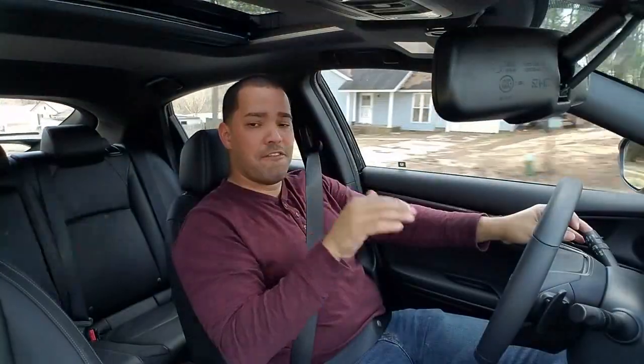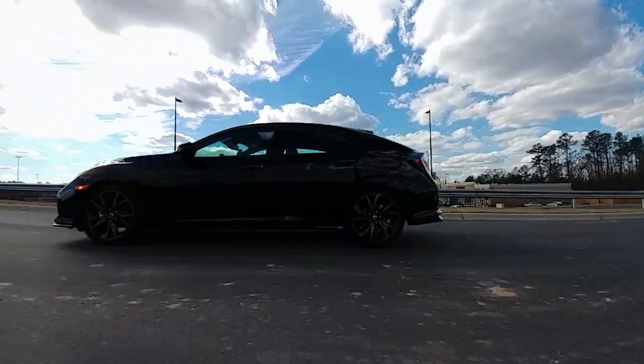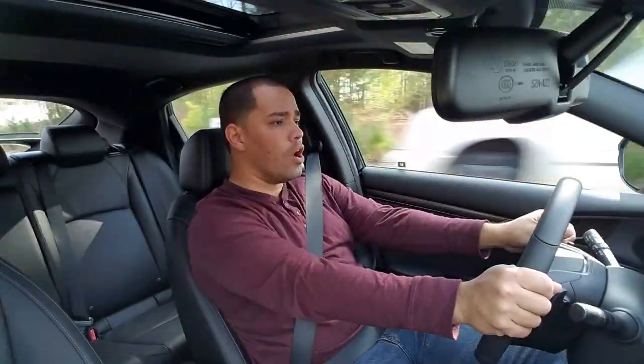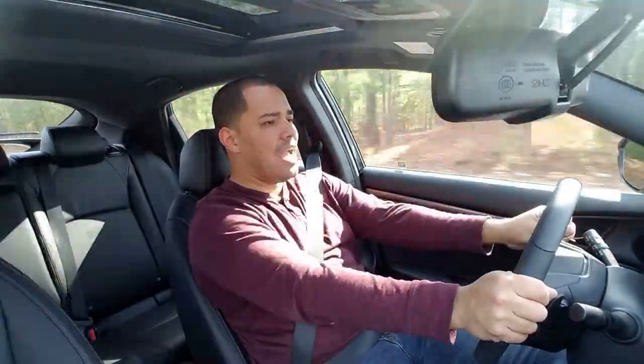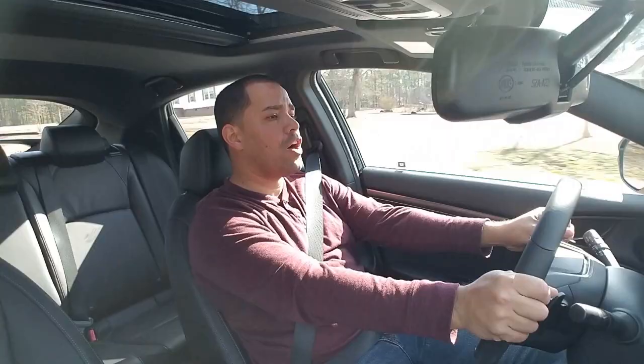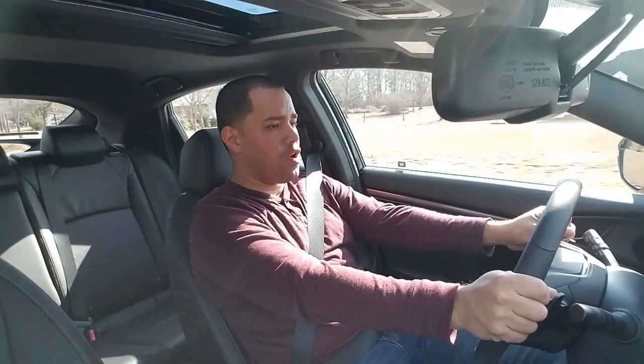Also, this one has a very aggressive front splitter and is very low to the ground. So it gets the look of this car as a sports car. And let me tell you, it is in all senses a sports hatchback. And you cannot deny that this car is one of the best appealing cars on the market. So you will not be disappointed with the design of this car.